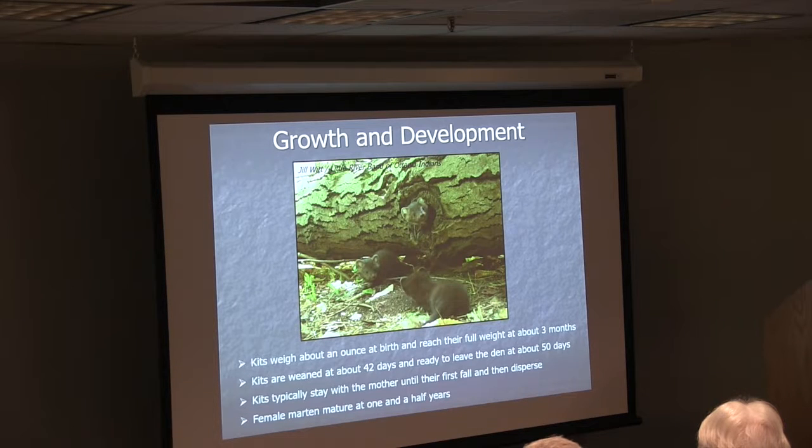Female marten will actually become sexually mature at 1.5, which is not too dissimilar from a lot of other animals, though it seems like it'd be a little earlier. And you can see here, this is going to give away a talking point later, but they are cavity nesters, similar to a lot of birds. In fact, they use a lot of bird nests, or bird cavities, for their nests.